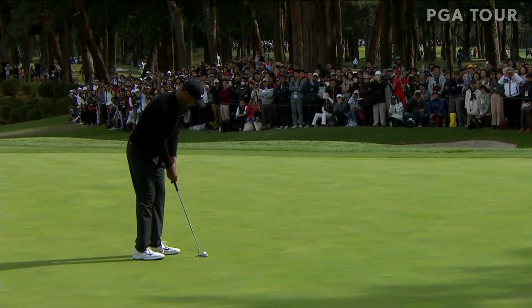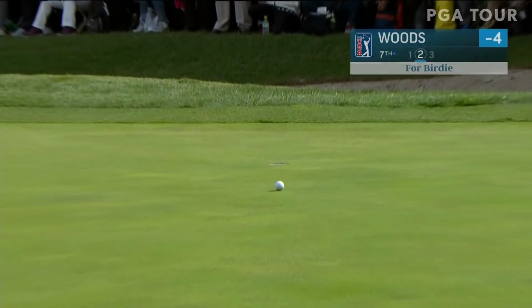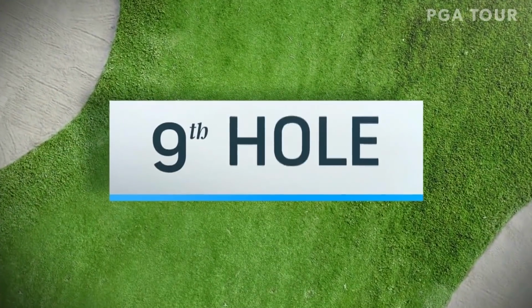Now it's 7, the par 3, to take the outright lead at 5 under par. An early fist pump on a Thursday from Tiger.